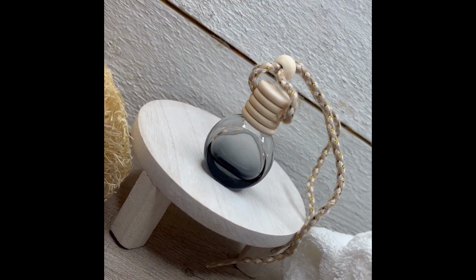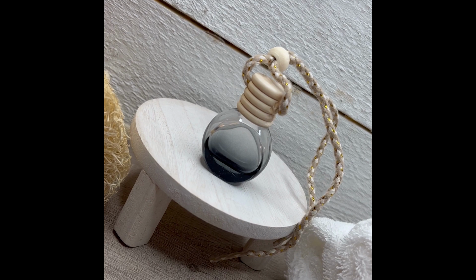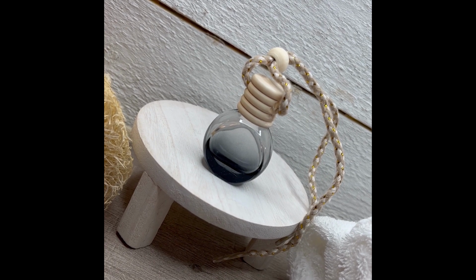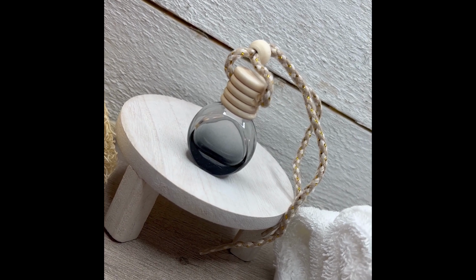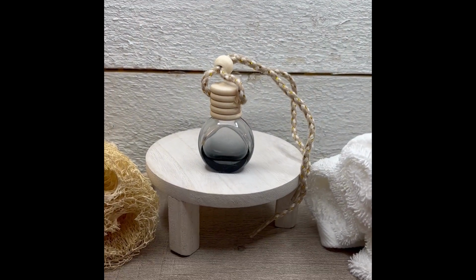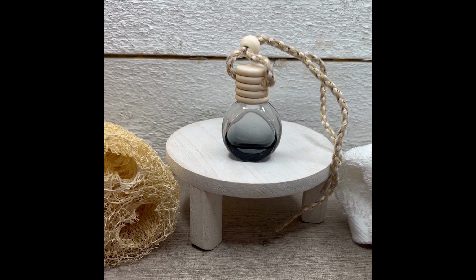Also, this one is 9 milliliters. I'm able to fit 9.5 milliliters of reed diffuser base and fragrance oil in this one, versus the rose, where I can only fit about 6 milliliters. I am also coming out with little refill pouches, so I'm going to start taking those with me to the markets, and those will be 10 milliliters. So it'll give the folks with the rose ones a couple of fills, and the ones with this one about one fill.